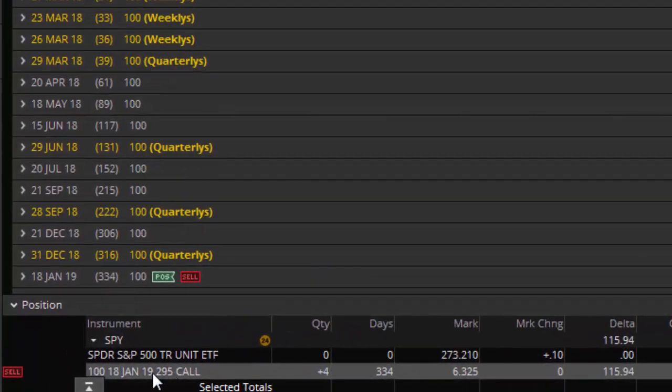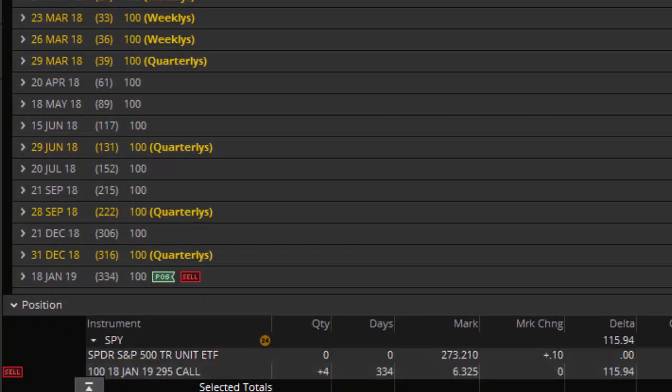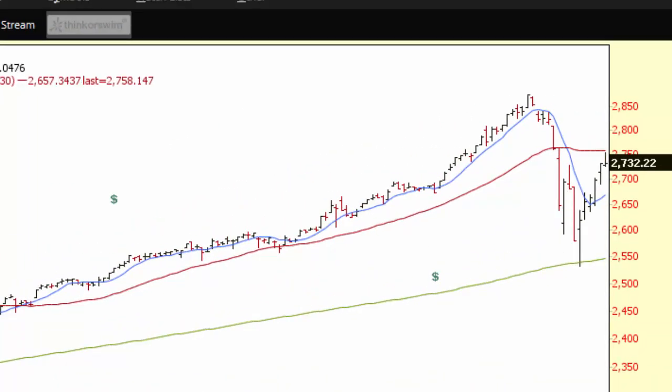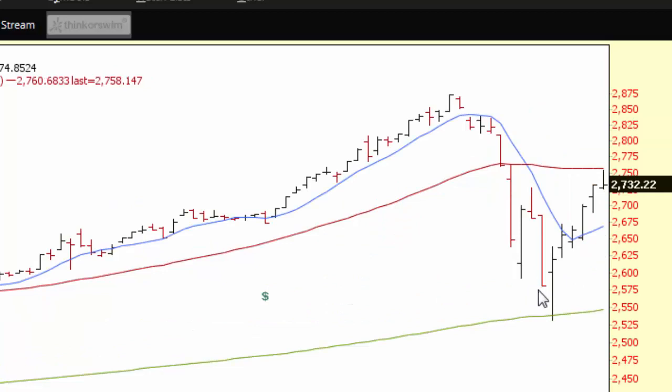Well, I did wind up buying some call options here, and you can see the market has not entirely recovered yet. Let's zoom in here. The market may continue falling. I'm recording this literally about mid-February, February 18th. The market is going up a little bit, but still hasn't fully recovered. It may fall a little bit more from here.